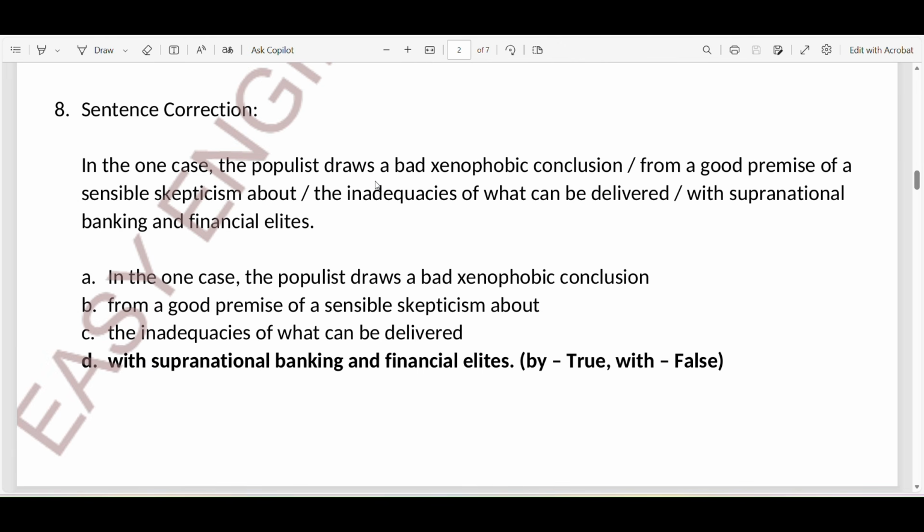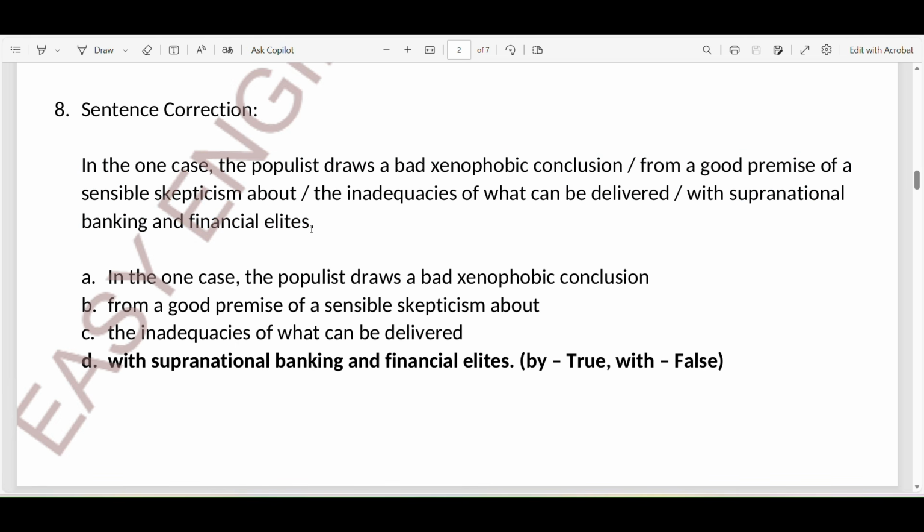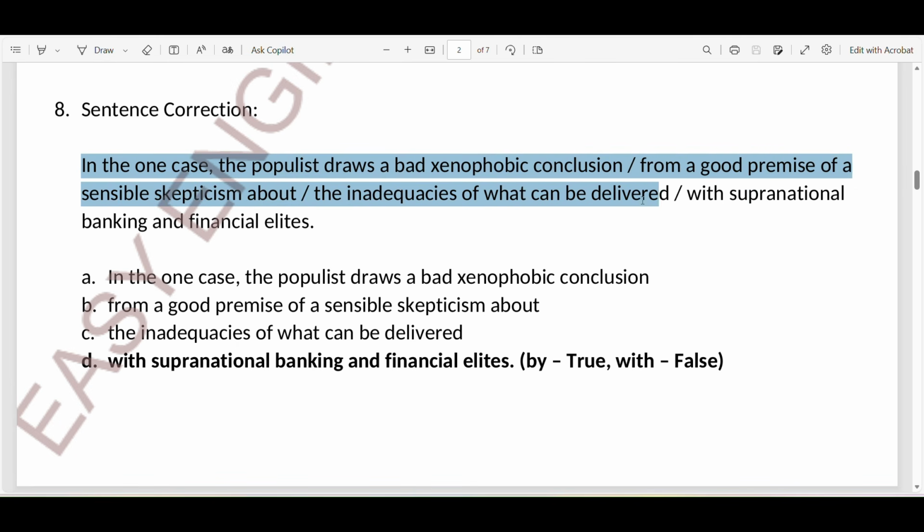And when you see here, we are having sentence corrections, right? So when you see this, actually it is a sentence, and in this sentence you need to say in which we are having the mistake. Okay. So if you read it, in the one case, the populist draws a bad xenophobic conclusion from a good premise of a sensible skepticism about the inadequacies of what can be delivered with supranational banking and financial elites.